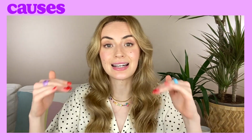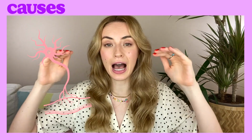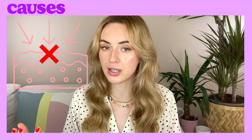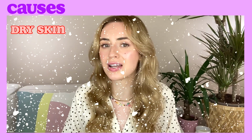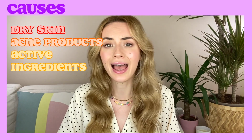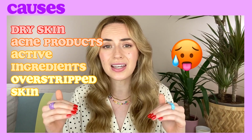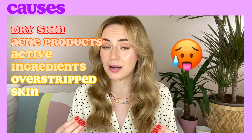So now that we understand the skin layers a little bit better, sensitive skin occurs when the nerve endings in the upper layer of the skin are irritated. The irritation of those nerve endings happens when your skin barrier is not functioning properly or is triggered by some outside pollution. Your skin barrier can be weakened naturally if you have overly dry skin, or it can be caused by you if you use too many harsh products, acne treatments, and active ingredients, and overly strip your skin of your precious oils. This is where your skin barrier becomes weakened and therefore becomes sensitive.